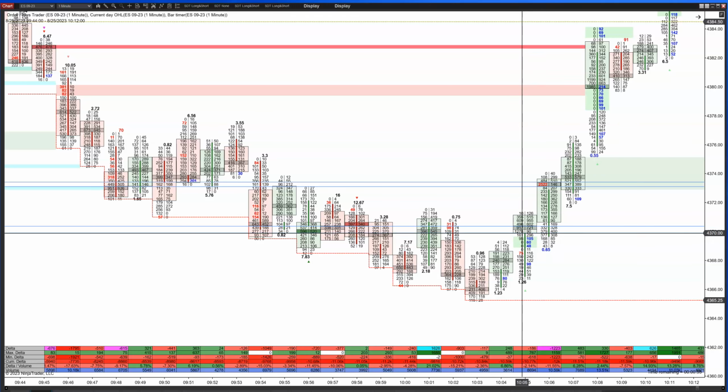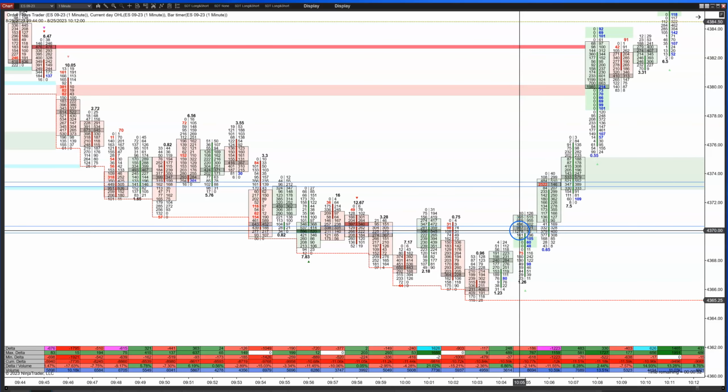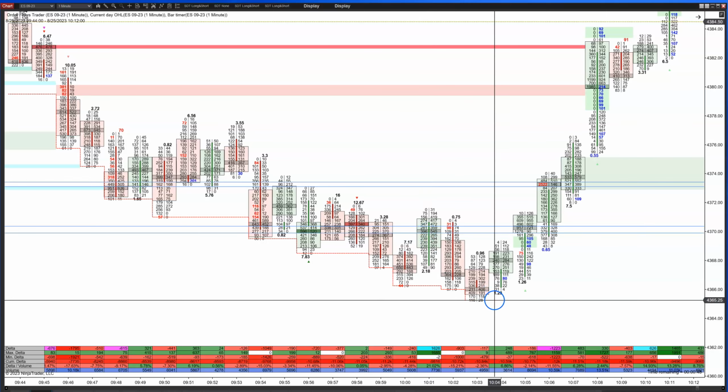That's the importance of it, right? And I put extra importance on it when it's in an area that we've just been trading, because this is our low of the day.